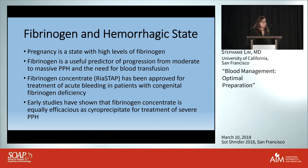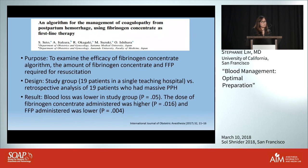Fibrinogen has been a useful predictor in many studies for progression from moderate to massive postpartum hemorrhage and the need for blood transfusion. Fibrinogen concentrate has been approved for treatment of acute bleeding in patients with congenital fibrinogen deficiency. However, early studies in obstetrical populations showed that fibrinogen concentrate is equally efficacious as cryoprecipitate for treatment of hemorrhage, but not superior.